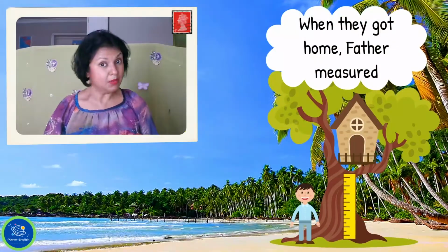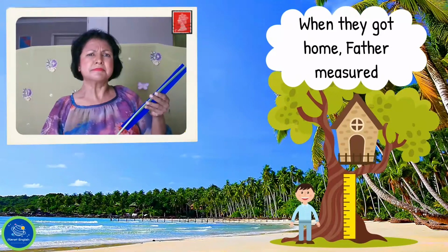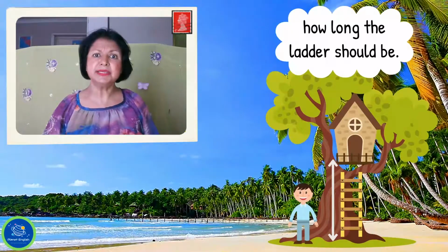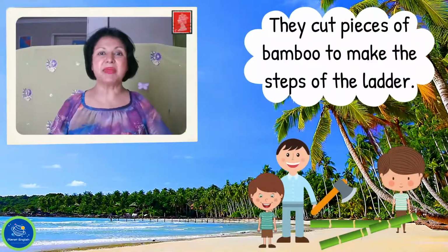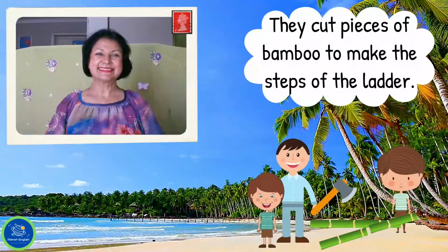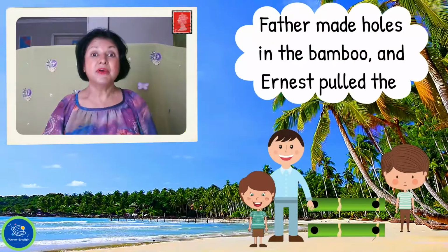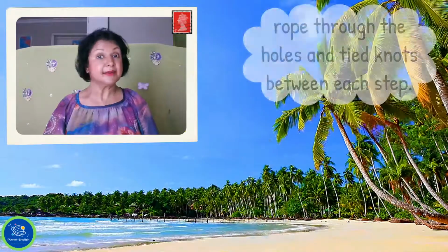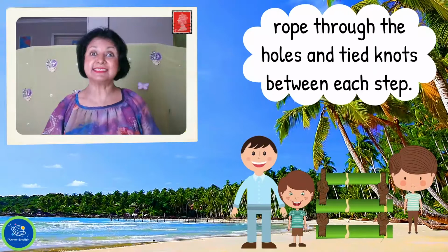When they got home, Father measured how long the ladder should be. They cut pieces of bamboo to make the steps of the ladder. Father made holes in the bamboo, and Ernest pulled the rope through the holes and tied knots between each step.